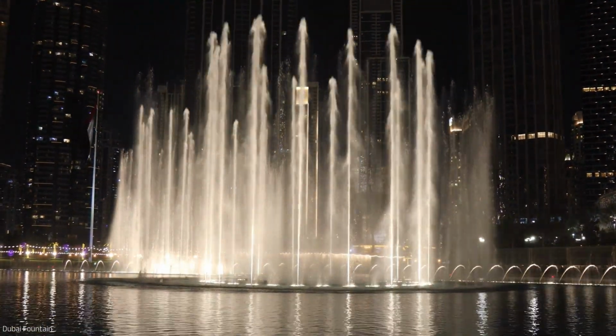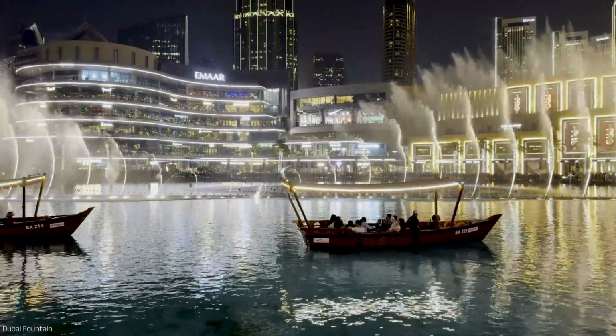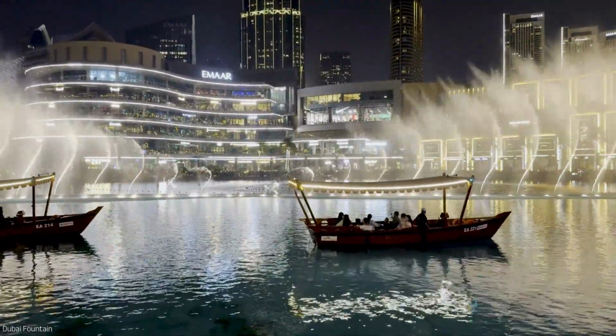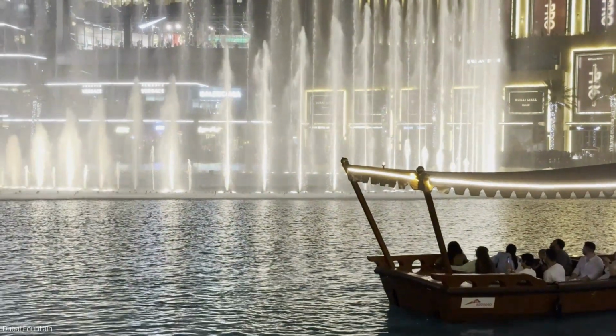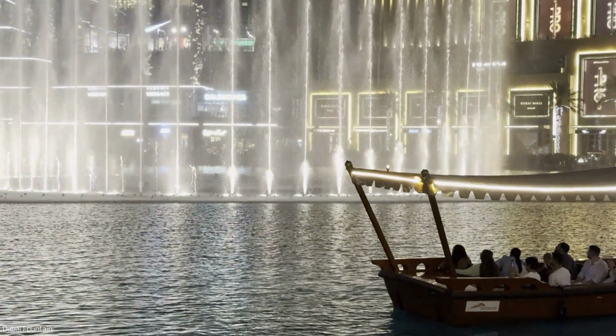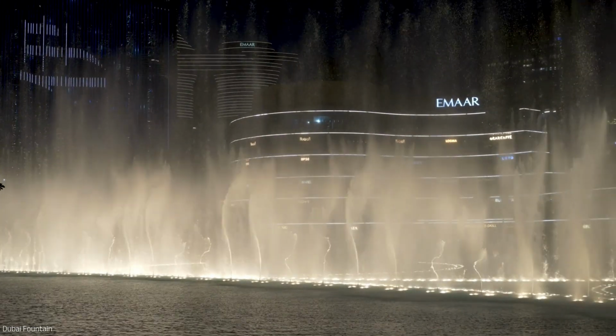Equipped with over 6,600 lights and 50 color projectors, it creates mesmerizing visual displays. Shows run daily, attracting millions of visitors who gather around the lake or watch from nearby restaurants and the Burj Khalifa observation decks. It's a must-see attraction in Dubai.